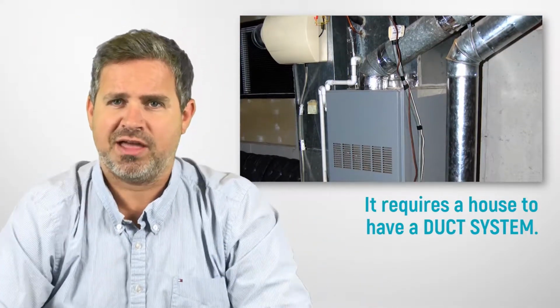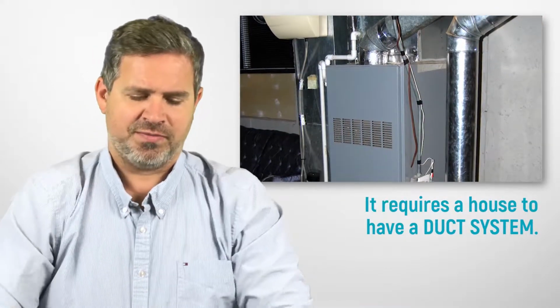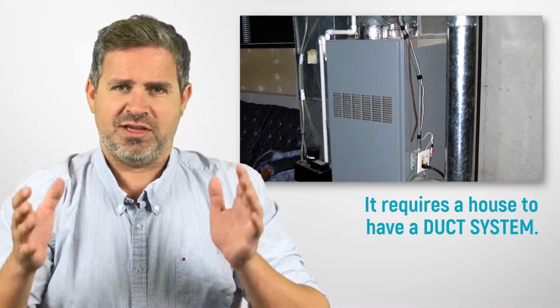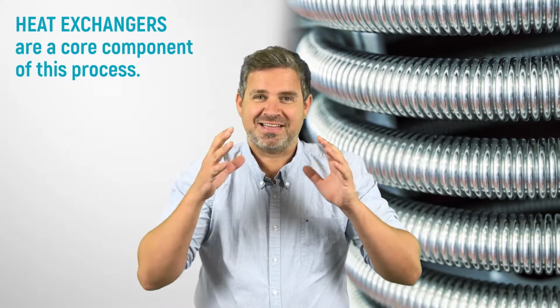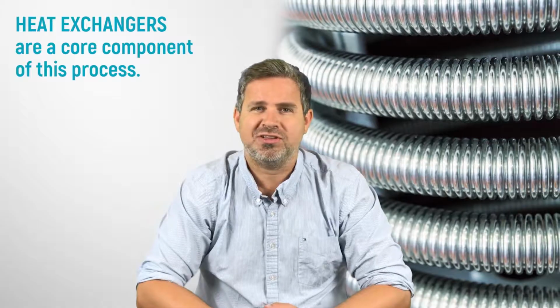Let's say it's coming back at the temperature of the house, maybe 70 degrees Fahrenheit. It puts it into the furnace. It runs it through something called a heat exchanger. So that is the core element. That is the common connecting element between all sorts of forced air systems. There's something called a heat exchanger.